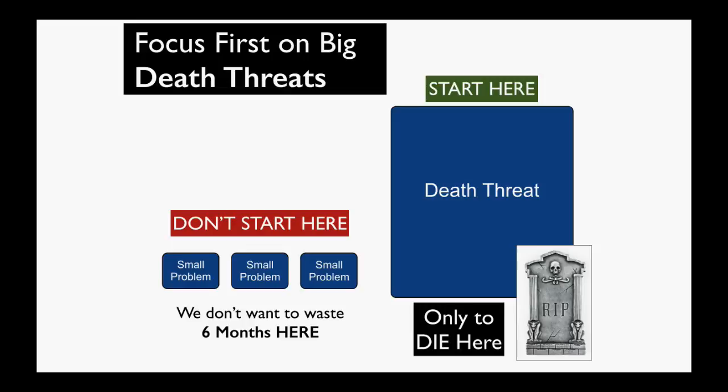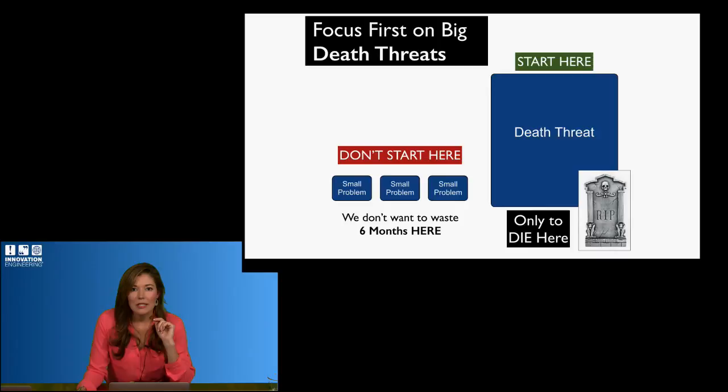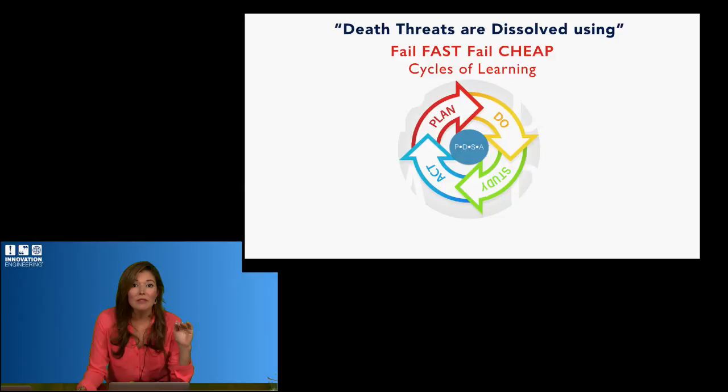So principle number one for fail fast, fail cheap is be clear about what that critical death threat is for your particular idea or innovation. Part two, structure an experiment to go right after that particular death threat. Now, this is not original. I have to admit, it's completely not original work. We call this fail fast, fail cheap cycles in its most specific embodiment.